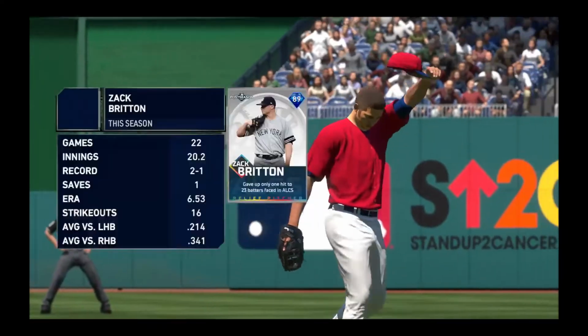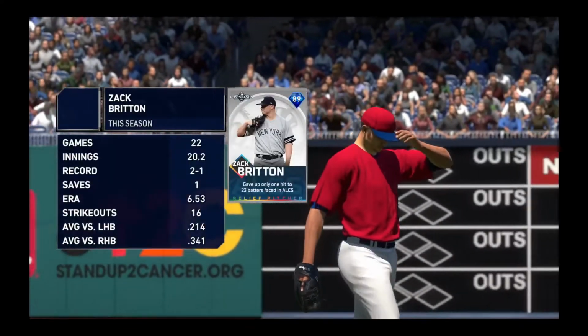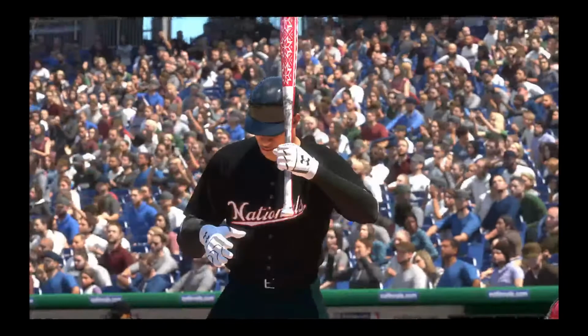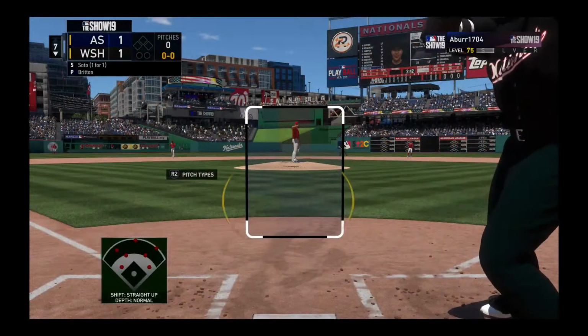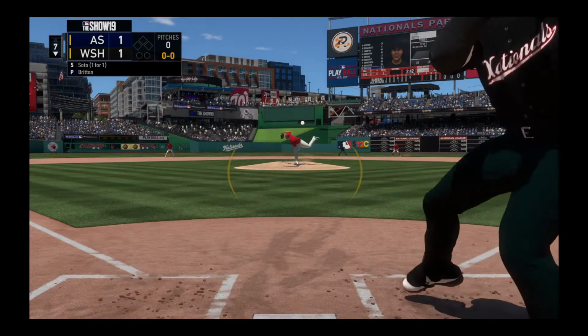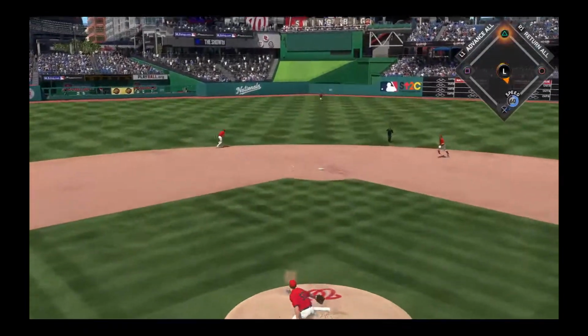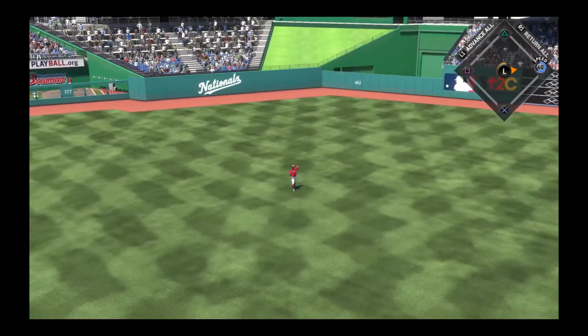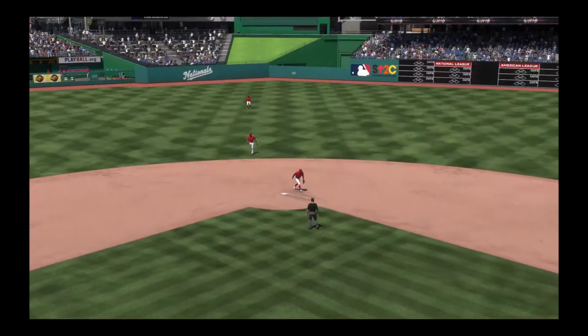Zach Britton gets the call from the pen to take over on the mound and start the home 7th. Now playing left field. Juan Soto to the plate now. Soto. Ready with the first pitch. Here it comes. Grounded back up the middle. And that'll get through into center. So there's your possible go-ahead run on base now to lead off the inning.